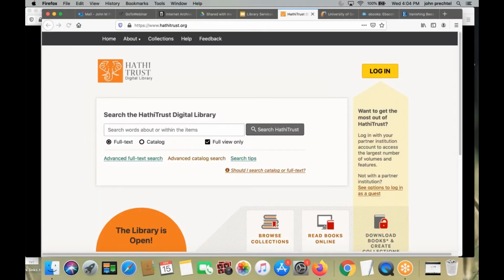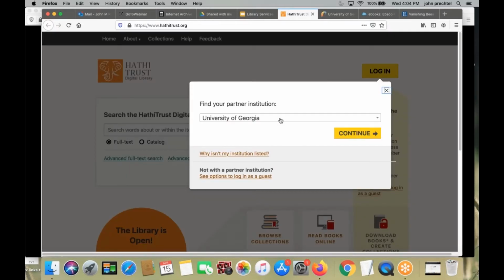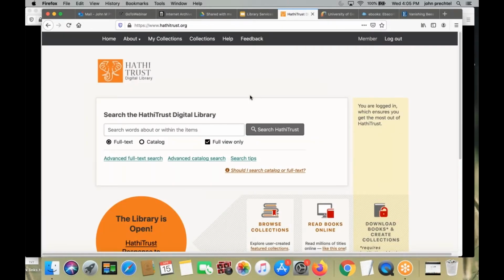When you go there, you're going to see this little login over here. You follow that and make sure this says University of Georgia. If it doesn't, if you're coming in from a plain web search, you're going to see a long list of universities. Make sure you pick UGA and hit continue. Because I'm already logged in at another resource, it knows I'm logged in and has taken me right there without my having to enter my MyID. In any case, if you see log out up there, you know you're logged in.